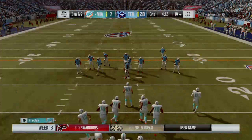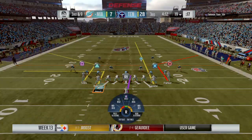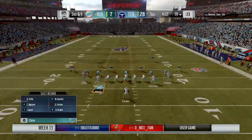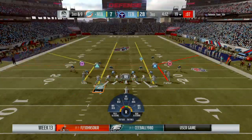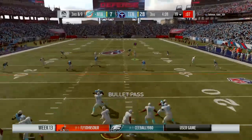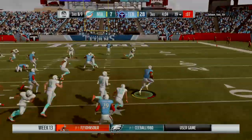This offense in desperate need of a conversion as they come up on 3rd down. Throwing on 3rd down, Tannehill. Into heavy traffic, and it's intercepted. Picked off near the 44.